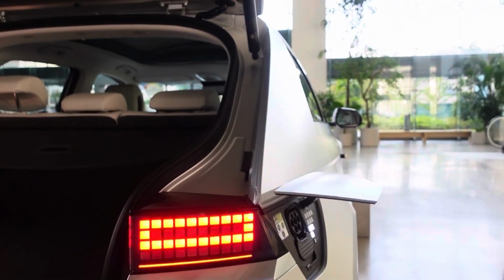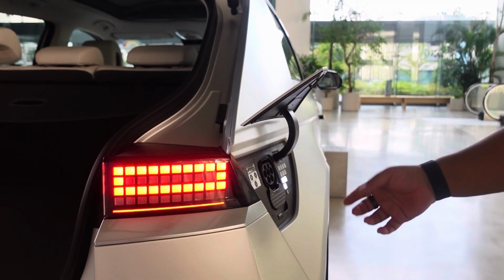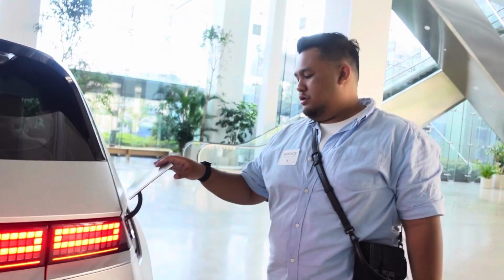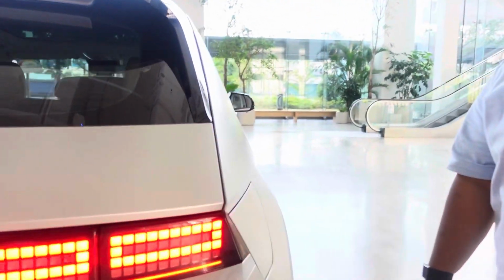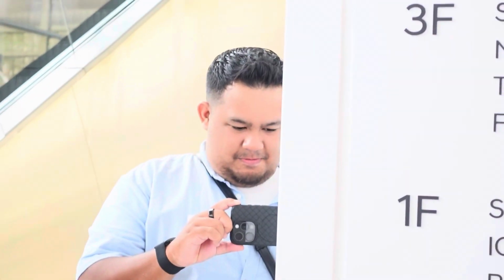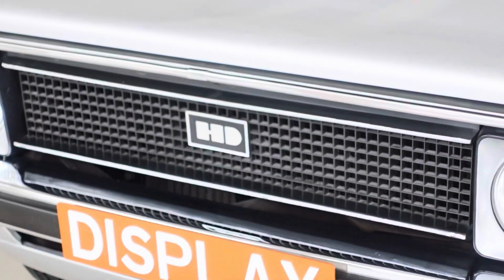You're finding for the plugs, eh? Yeah. Ta-da! See? Cannot push. Cannot push. Press button. Okay. See over there. Not taking picture of me. Taking picture of the car. Girls, if you understand, raise your hand up. Guys, this is the old Hyundai logo.